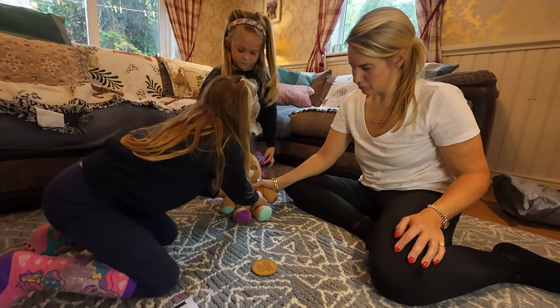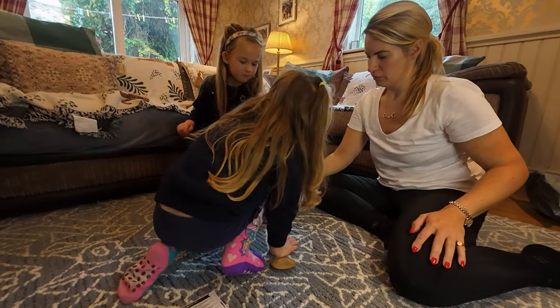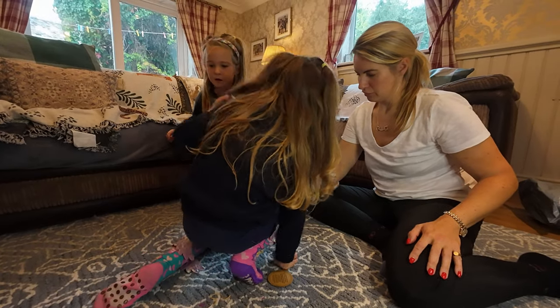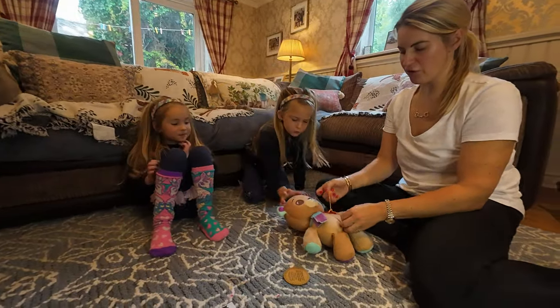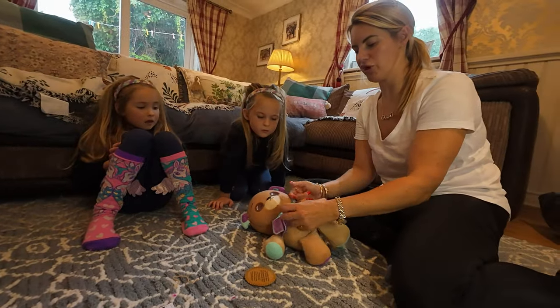Is that all it does? Now you should be able to pat him on the head. Have you got to wait for him to wake up first? Hang on, sit over there. She's suddenly back on the camera. Right, okay, so first little malfunction. We've got the string off the heart. Thing's coming off already. Let's just tie that back on.